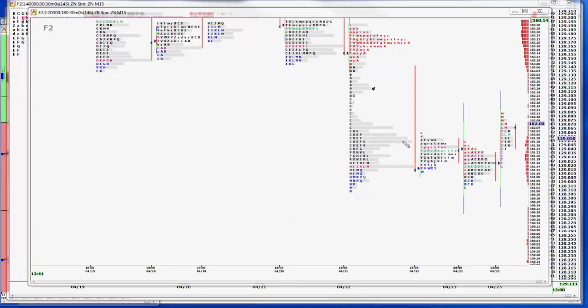Got volume at 24, give or take. We have volume down here at 26. That's a 1-point range. We're at 5. We've got a high at 12. So 11 to 15, sell 1. 19 to 23, sell 2.